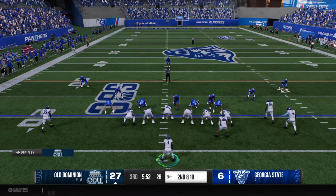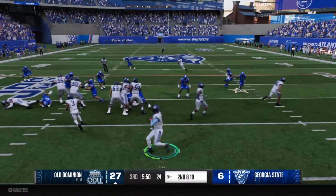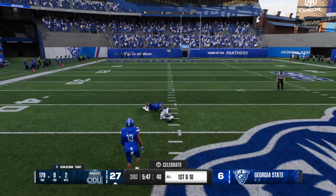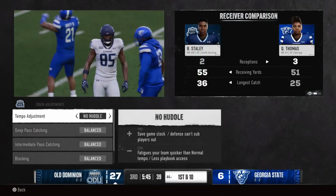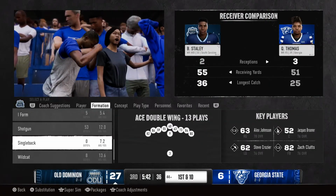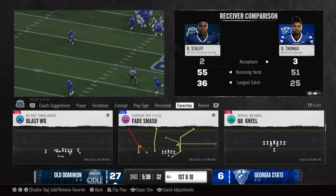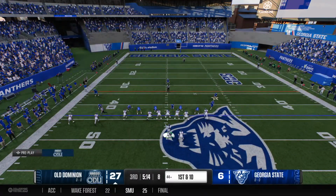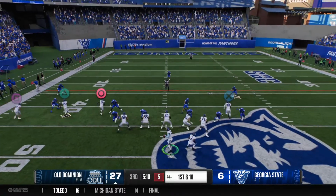After that last incompletion, here's 2nd and 10 from their own 20. Oh, he's looking to throw. Oh, and he gets downfield for the big catch. And the explosive play, and they're on the move all the way to the 44. And a big reason why this team has the lead in this game is because of plays like that. They know they've got firepower throwing the ball. They've got the dudes outside that can make things happen. You saw it in the first half, and you see it here again early in the third quarter.